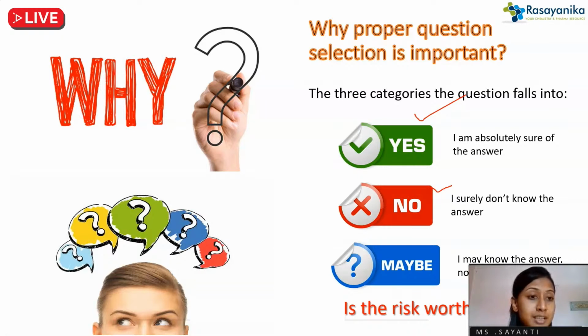Then the third category is the most danger zone category. That is maybe. Maybe I know the answer, maybe I don't know the answer. That is, you are not sure whether you know or you don't know the answer. So is the risk really worth taking? Let's see.